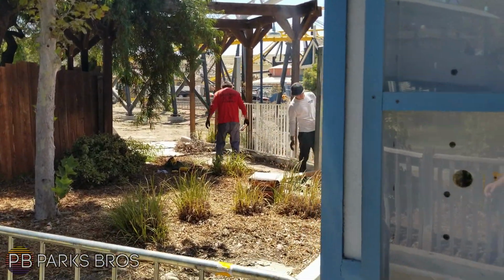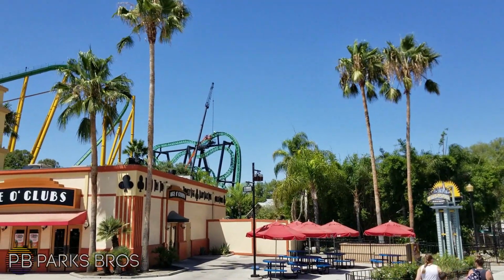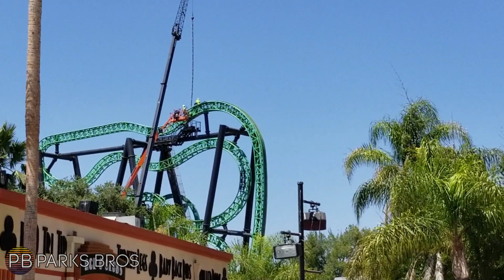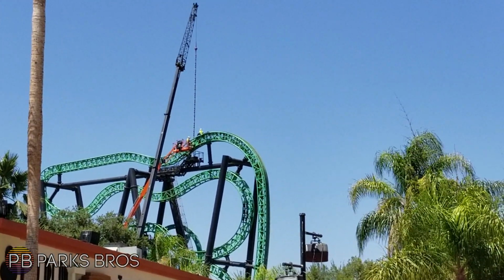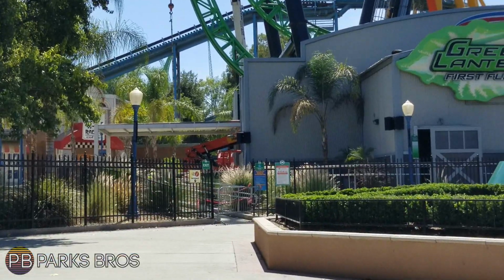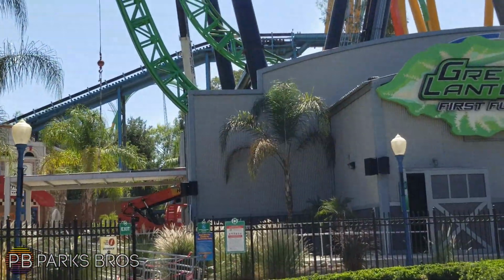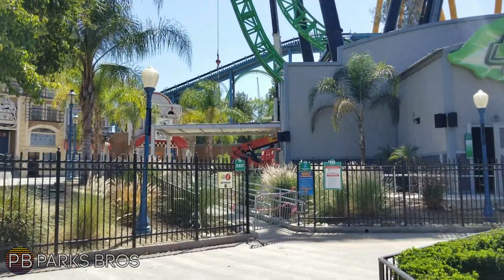But just to wrap this update up, you can also see that Green Lantern is in the beginning stages of being disassembled, and that is even more evident in the fact that the chain for the coaster has been taken out as of today. So I don't think Green Lantern will be staying at Magic Mountain for any longer than maybe another month or two's time. But we will actually end up probably finding out where it might go tomorrow morning with the Six Flags announcements.